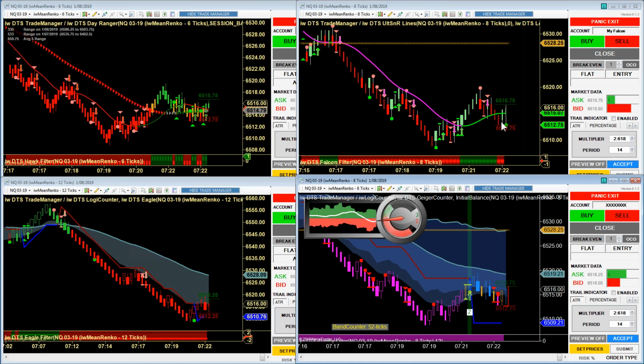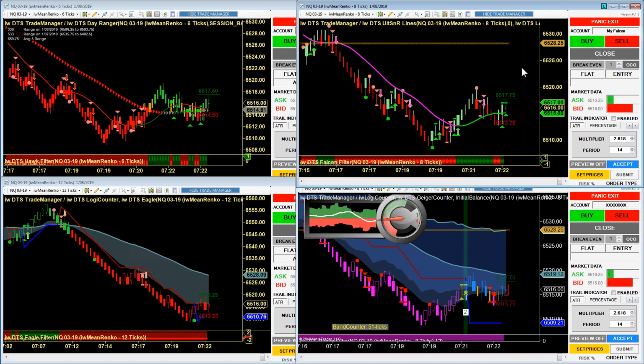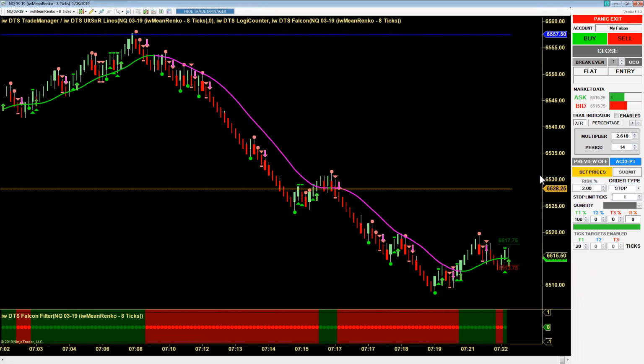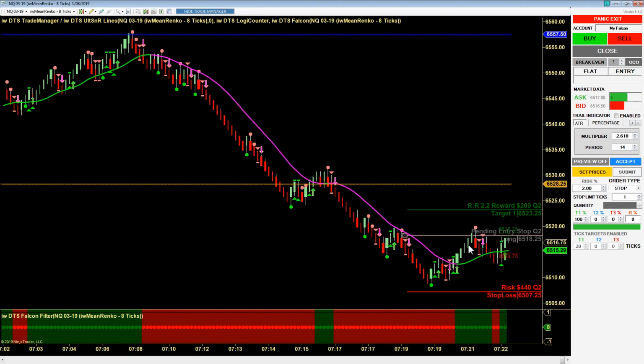Here comes the Falcon now with a trend change signal and a late filter entry piggybacking on each other. You know what? I'm going to try it. This is a risky trade to be sure because it is counter trend. Maybe I'll give it a couple of ticks before the entry. The better entry would be above the high, this little swing high.